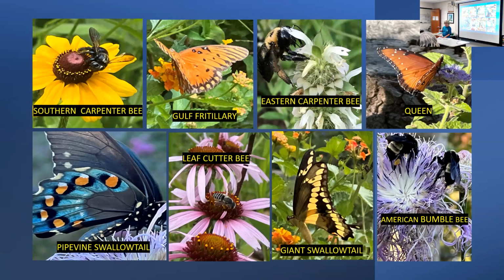In discussions about pollinator gardens, there tends to be repeated reference to native bees. And just to clarify why that is specified, I'd like to read a quote from the Texas Parks and Wildlife website.